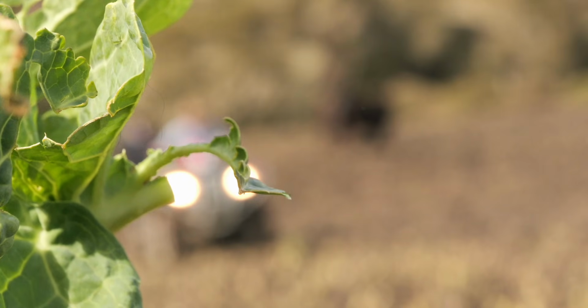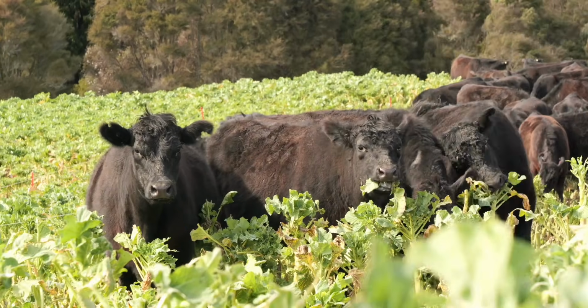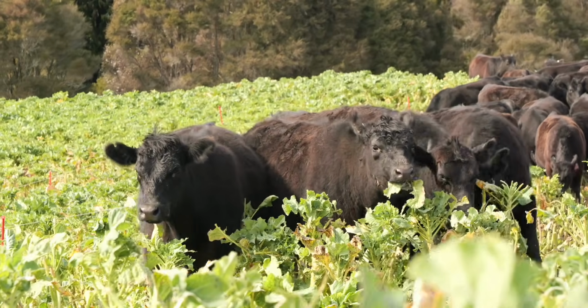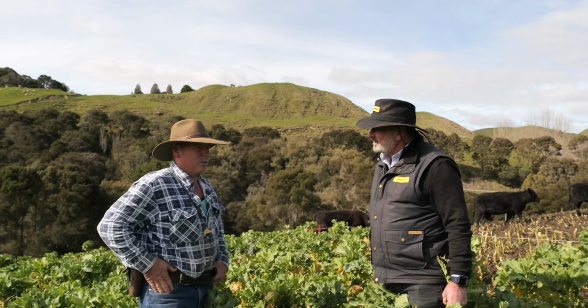So this is the first year that we've done kale. I'm really pleased with it. We've put a heap of lambs finished off this, and then the cattle are coming around for the second go on it, and it's been really great. But the question is, what do I do next?